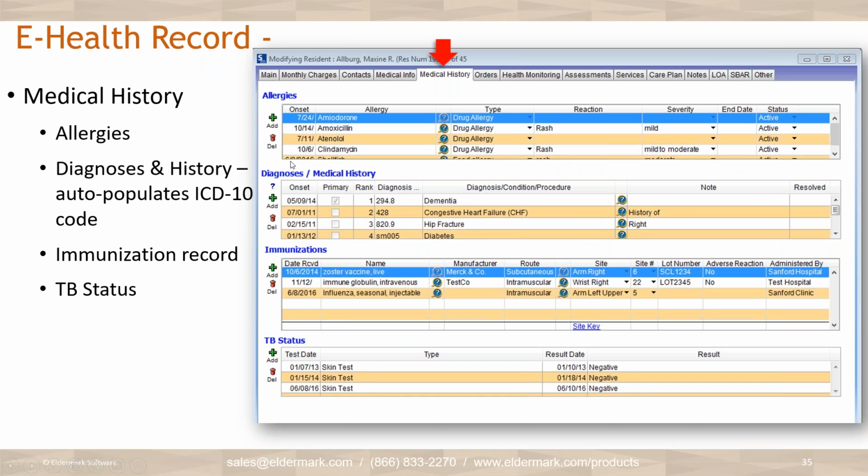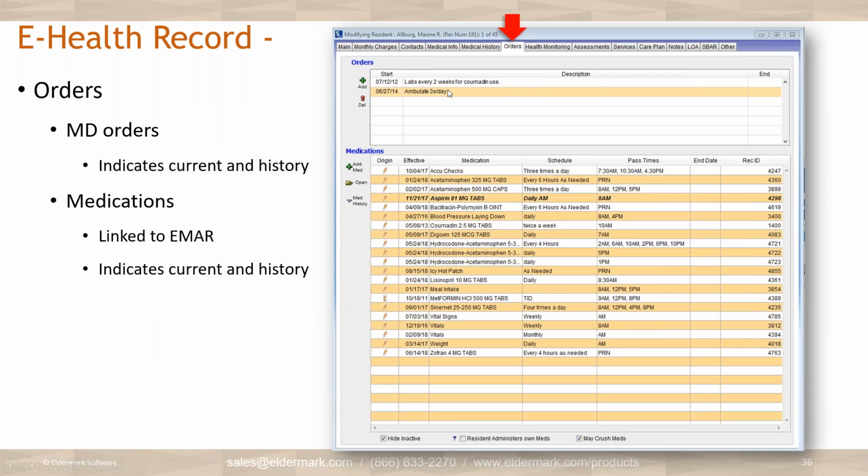Their medications, allergies, diagnosis, immunization, TB status, orders. It'll show the orders, all the medications. You can obviously hide all the old inactive medications. It'll also show the origin of the medications, whether you pencil in. We do have a Medispan drug library built into the system. So when you start typing, if you can't type the name of all the meds like myself, it starts filling them in for you.